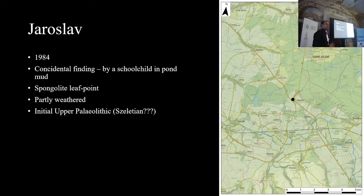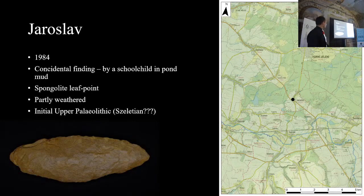Jaroslav, another coincidental finding from 1984. It was already published by Zdenka Nerudová in 2001. This one was found by a schoolboy in a pond mass, again during the restoration of the pond. And it's a lanceolate leaf point. Again, it's partly weathered, not as heavily as Bolehošť.